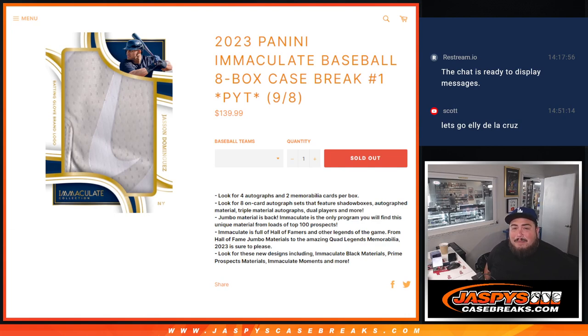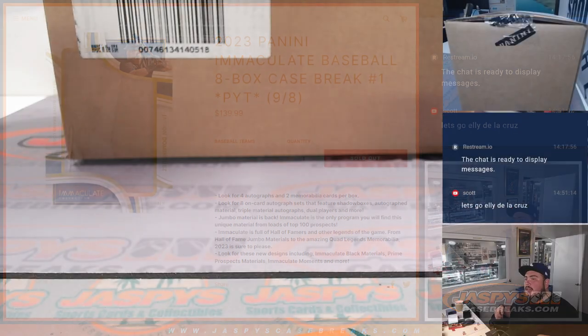2023 Panini Immaculate Baseball is here. This is an 8-box case break. Pick your teams, number one. And here we go, guys.